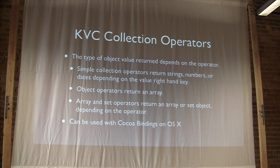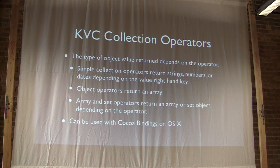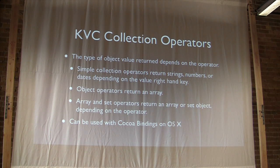The type of the object that you get back depends on the operator. So there are three kinds of these operators. There's simple collection operators, and they return strings, numbers, or dates depending on the value on the right hand of the key. So you'll see these in a minute, but it just means that if you use one of those operators, you'll get a string, a number, or a date, depending on what the objects in the collection are. Object operators return an array, and array and set operators return an array or a set, depending on the operator. And those are easy to figure out because they have array or set in the name.